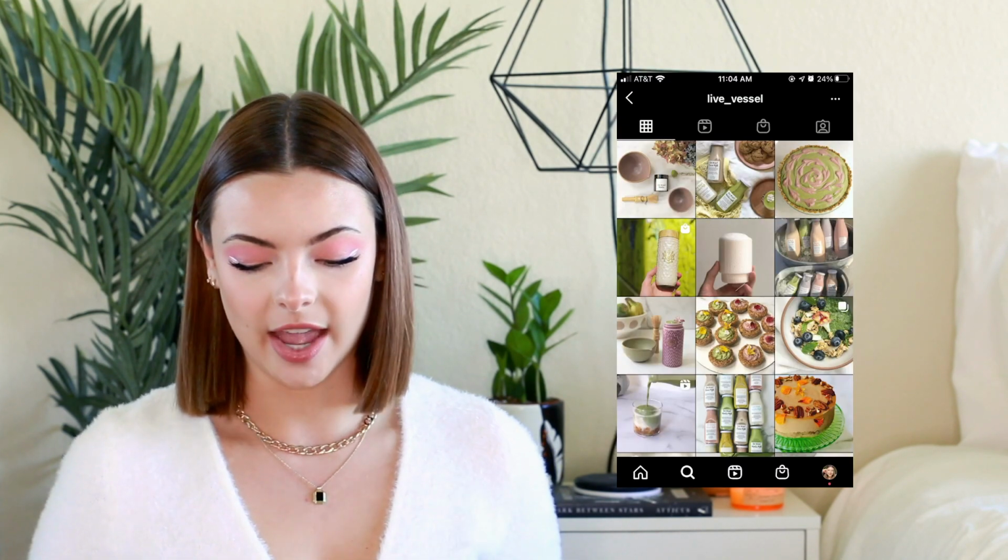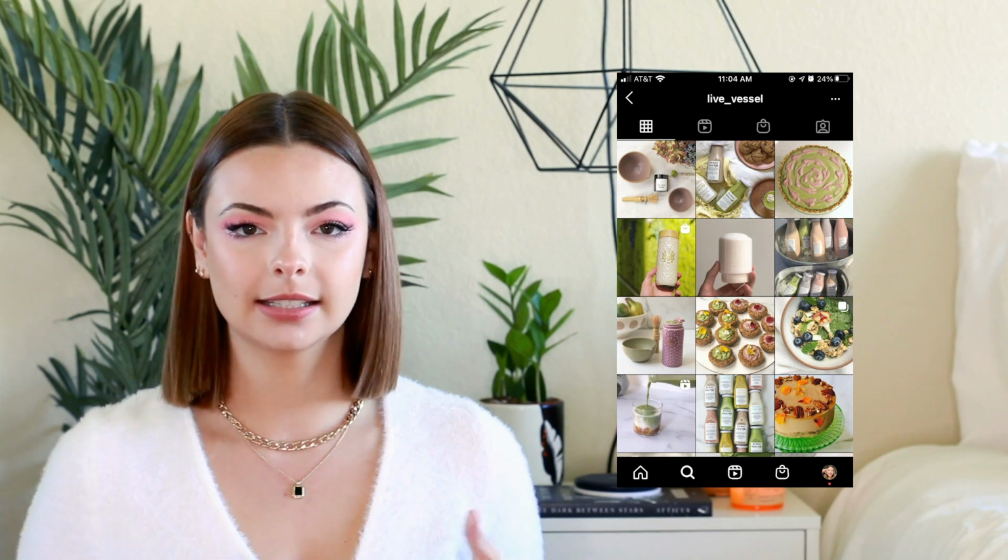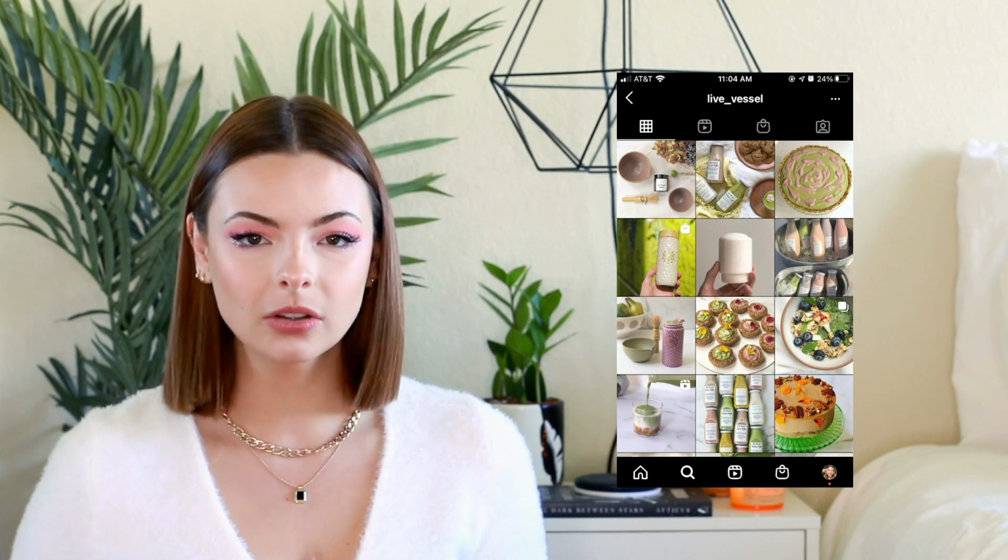The next brand I want to talk about is called Live Vessel. They have matcha sets as well as plant-based milks. I don't know exactly how one orders these types of things, but I thought this looked super cool. If you have a matcha lover in your life, definitely try to get them the matcha set. It comes with, I think, the little whisk, the matcha, a bowl, and then a cup.